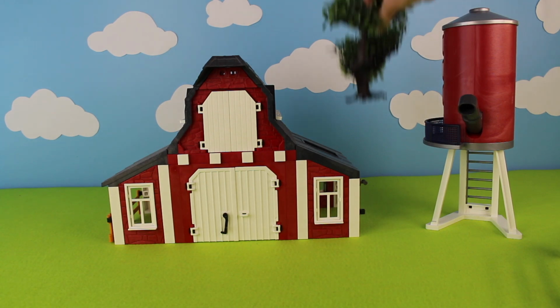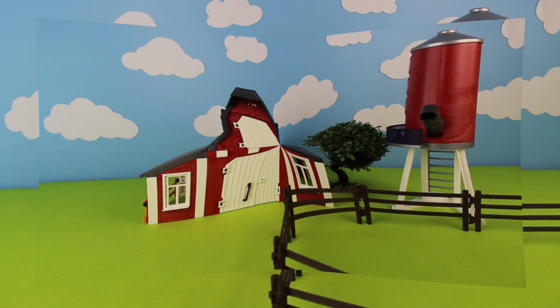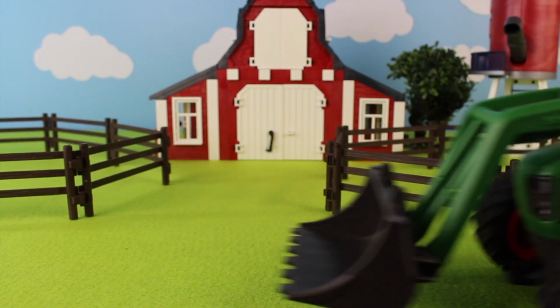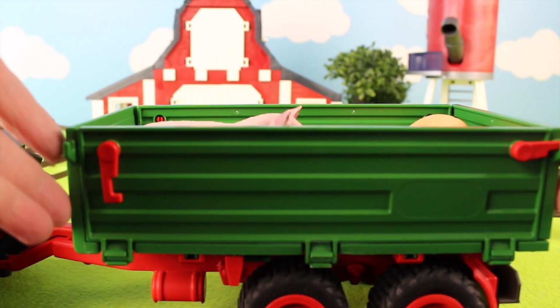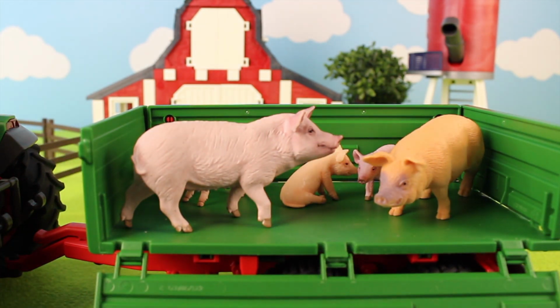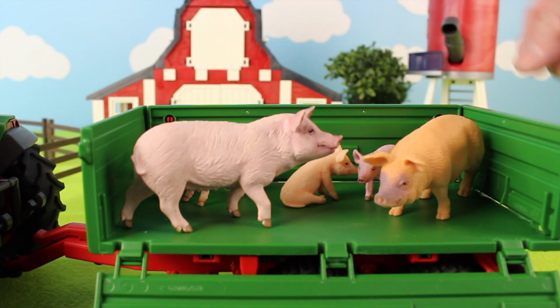A farm animal diorama. We also have fencing for the animals. We have more fencing. Here comes the farmer in his green tractor. What kind of animals does he have inside? Let's open the gate to see what kind of animals. They're cute little pigs. We have one, two larger pigs.